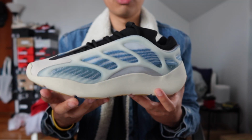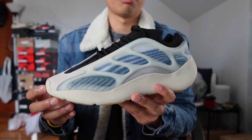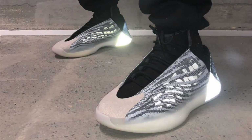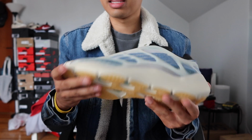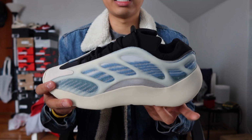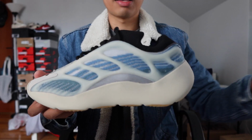It's worth noting too, if you take a look at the 700 V3s in general, they sort of look like the Yeezy Quantum model, which is that high top, more basketball focused model. That high top definitely isn't for everyone. I'm actually trying to lock down a pair of those just because it doesn't seem like they're going for too much on the resale market, especially since that retail price is a little steep. I don't think people are really too into them. So if I get a pair of those, I'll definitely compare them with the 700 V3.